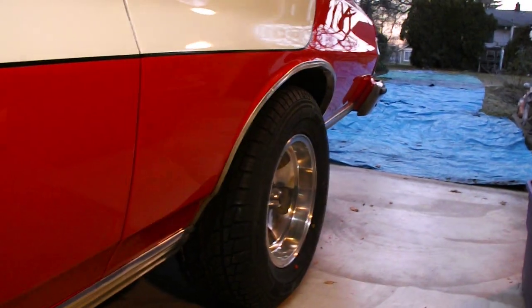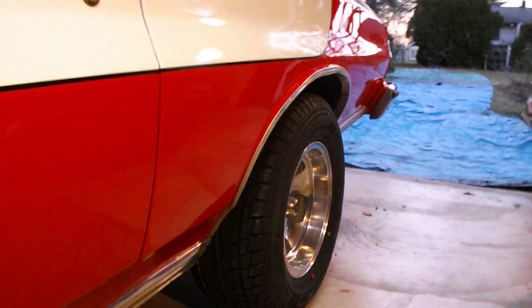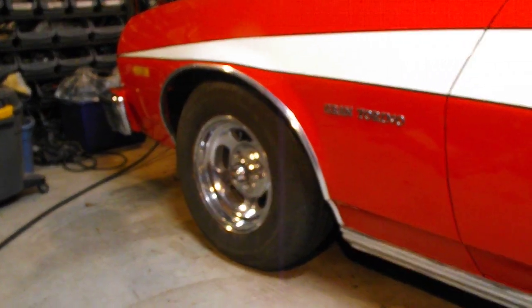Nice meaty P275 60R15s on the rear, and the 14s on the front.